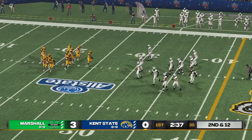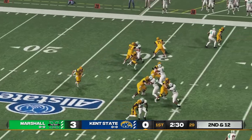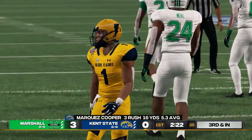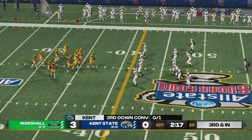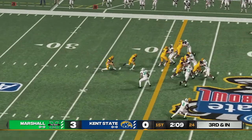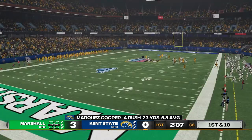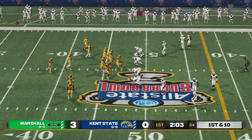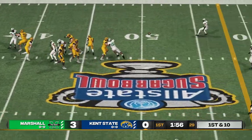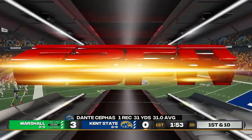Second and 12 coming up here. Ball on the 29. Makes it to the 41. For the first down. From their own 48-yard line. First down. Red, two, go. He rifles it. Brought down at the 21-yard line. That's just a great call by the coordinator there, going to the air on first down.